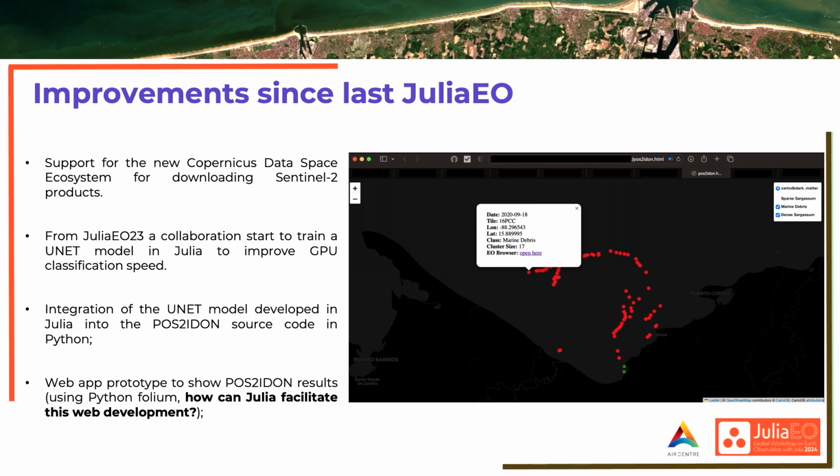Improvements since last July: we were not sleeping on this subject, we were working on it. The first thing was support for the new Copernicus Data Space Ecosystem for downloading Sentinel-2 products, which is working quite well now. But it's still on my GitHub. I didn't push it to the AirCenter GitHub. I need to do that.